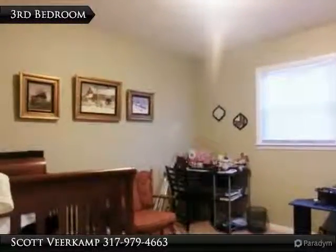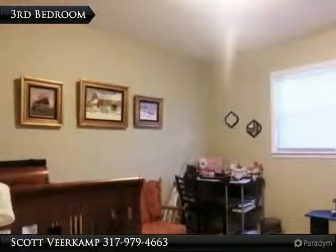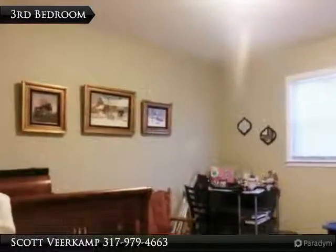The third bedroom is just off the living room area. This room is 10 feet by 10 feet.